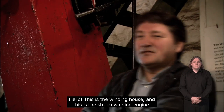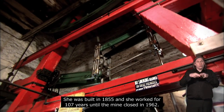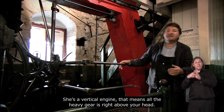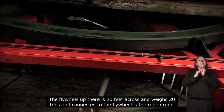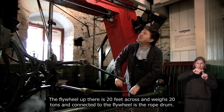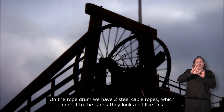Hello, this is the winding house, and this is the steam winding engine. She was built in 1855, and she worked for 107 years till the mine closed in 1962. She's a vertical engine. That means all the heavy gears are right above your head. The flywheel up there is 20 foot across and weighs 20 ton, and connected to the flywheel is the rope drum.